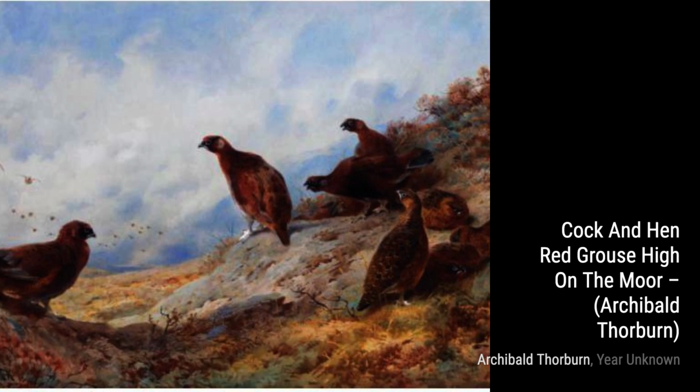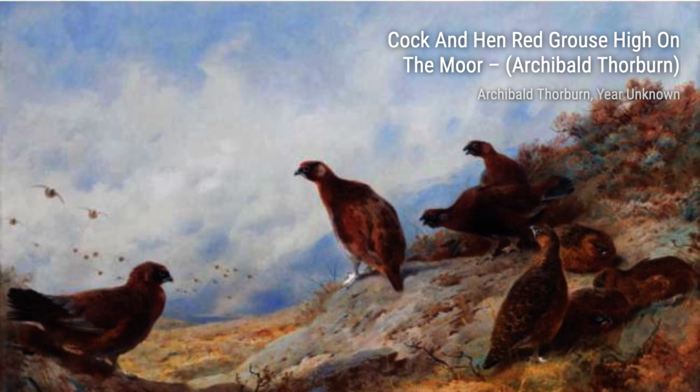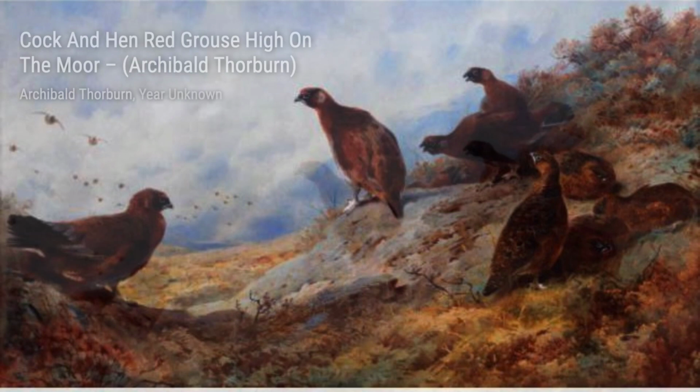Moving on, we have Cock and Hen Red Grouse High on the Moor. This painting transports us to the moors of Scotland, where a proud male red grouse stands alongside its mate. The attention to detail in the feathers and the moorland landscape is truly breathtaking.